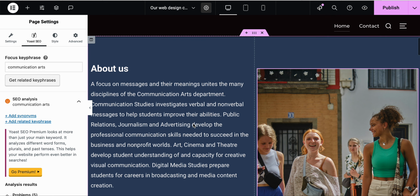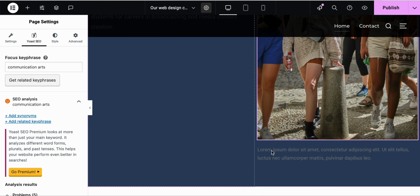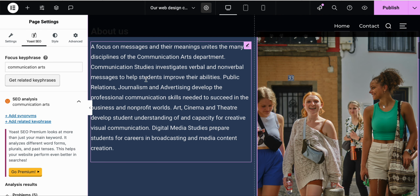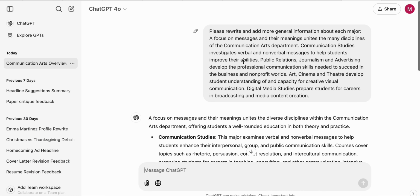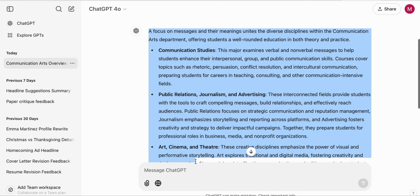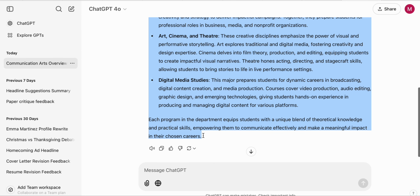All right, so my little trick is I will put in a text box like this one down here, and with this text box I am going to put some information in here in just a moment. I had copied this, went to ChatGPT, and I asked ChatGPT to please rewrite and add more general information about each major, and then I just pasted in what the website copy has. And this is what ChatGPT gave me. It gives me some expanded information here.